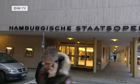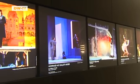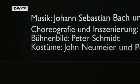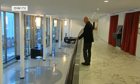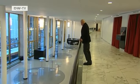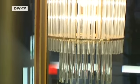Schmidt has contributed a great deal to cultural life in Hamburg, where he now lives. In 2006, the city government made him an honorary professor. He has also created an architectural monument. In 2003, he redesigned the foyer and lounge of Hamburg's State Opera. Schmidt can't seem to stand still.